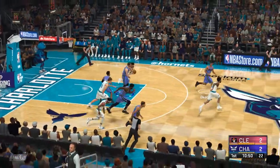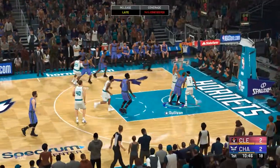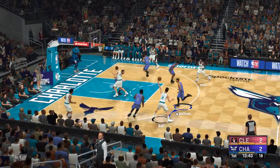Those 3-pointers off the mark. Well, if you can't hit that one, your teammates are going to think twice about feeding you the next time down. Playing him tough inside and preventing the layup, that'll get the whole team pumped up.